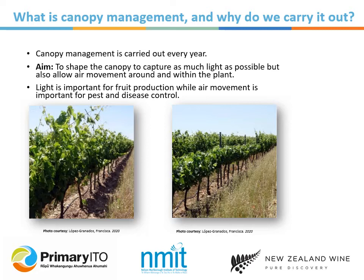We want to optimize the amount of growth from the shoots so that we can actually allow the grapevine to concentrate its efforts into ripening the fruit so we have optimal fruit at harvest time.